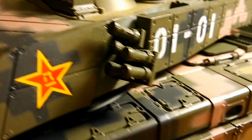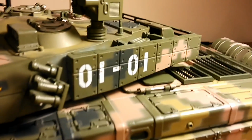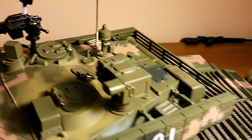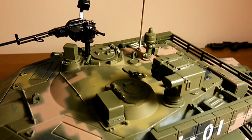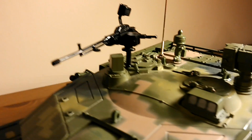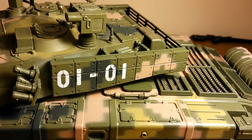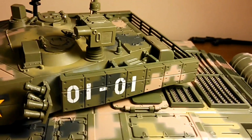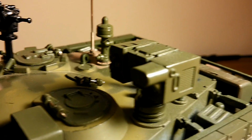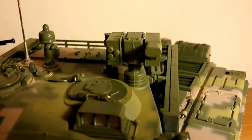And just check out this smoke discharger here on the model. It's very well detailed. And the Type 99, let me just tell you, they even got a newer version. I think the month after I got this model, they released a new model, which is the Type 99 big modification. It has an even bigger turret, and you see this device on the top here. This device apparently was actually way more advanced than any other Western tanks.